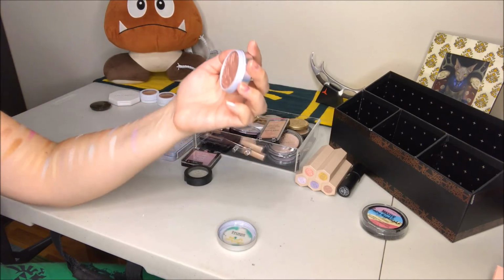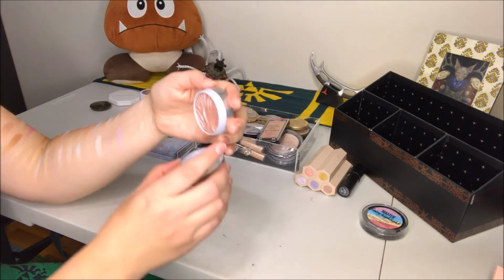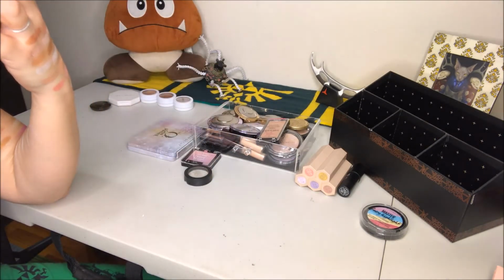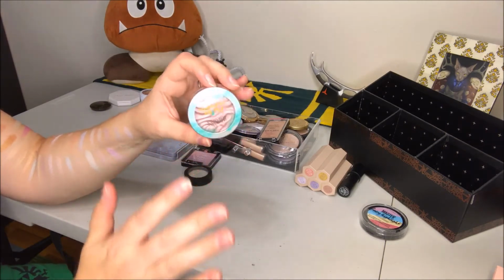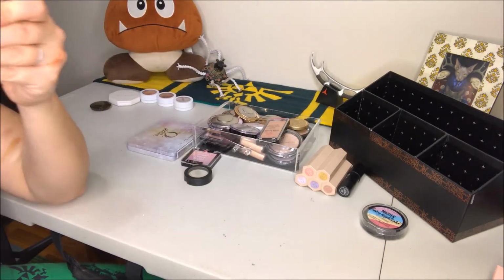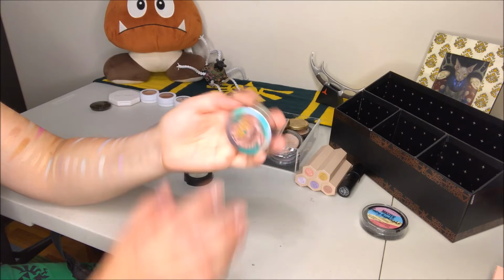So I'm not positive I want to keep this guy, although I feel like I should give it a little bit more of a chance. It doesn't smell as strong as it does when I originally bought it. When I originally opened it, you could smell it from here, and now I have to actually put it up to my face to smell it. So I think I'm going to keep it for now.